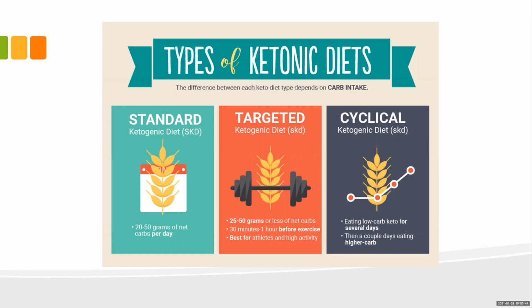So we have different types of ketogenic diets. The standard is 20 to 50 grams, but I would say that the cyclical would work the best for most people. Most of my patients, it works super well. Eat low carb for several days, and then maybe eat a little higher carb, not that 295 carbs, but a lower carbohydrate for a couple of days, and then your average carbohydrates for the next couple of days. That's kind of what I do.